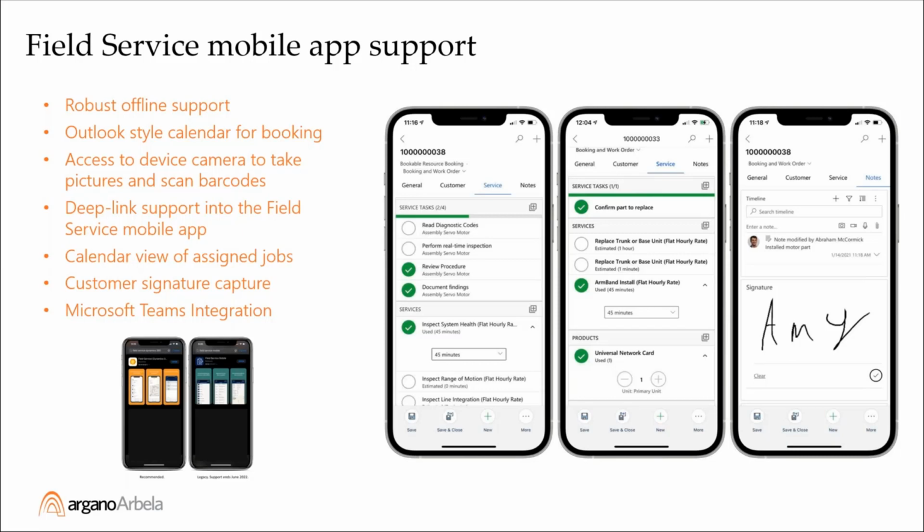And then what's coming now, it is in preview, is Microsoft Teams integration. While I'm in the field on the field service app, I can pull up a Teams interaction with maybe a back office support person, engage in some chat around a work order, and have all of that chat history captured as part of that work order within Microsoft Teams. So that's very, very exciting to see as well.